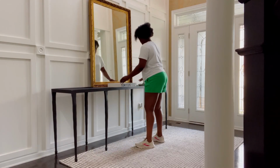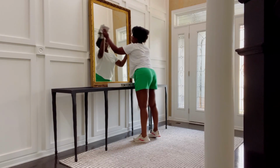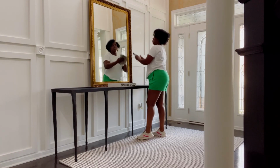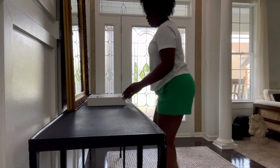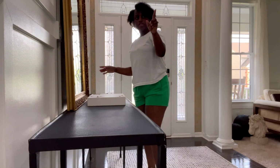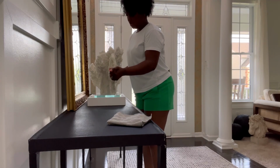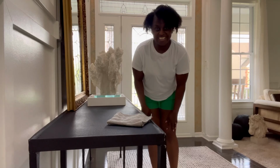So be right here like this. So I would do this right here, right? And then put the seashell thing on top. This right here on top. Ooh, nice.